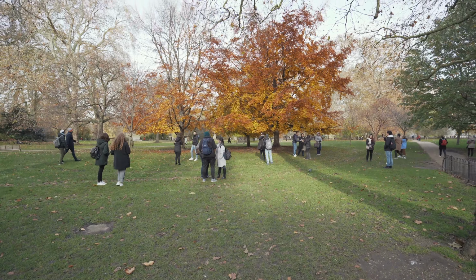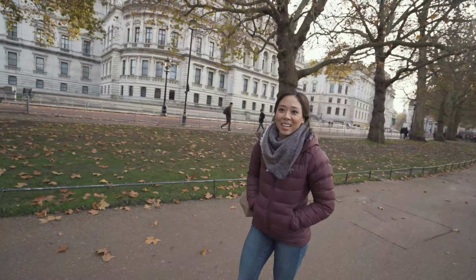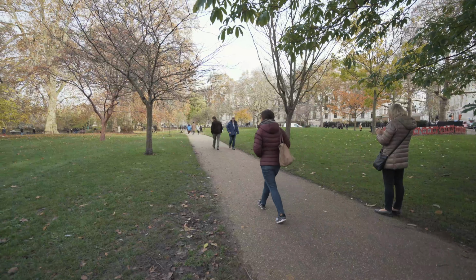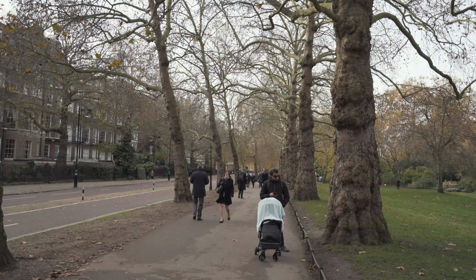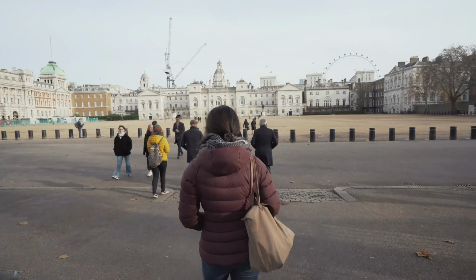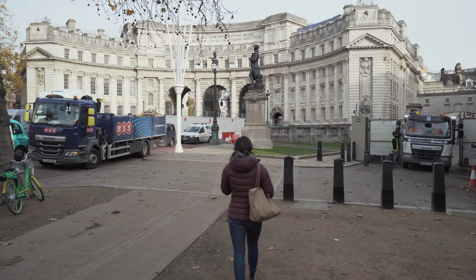It's like the fall leaves. It's a really nice day. It's a little cold. It's the coldest of the 5 days that we're gonna be here, but it's also the only day without rain. So I'll take it. So basically what we're doing right now is doing our own walking tour.